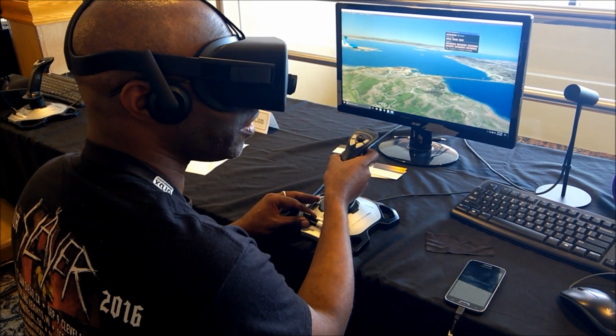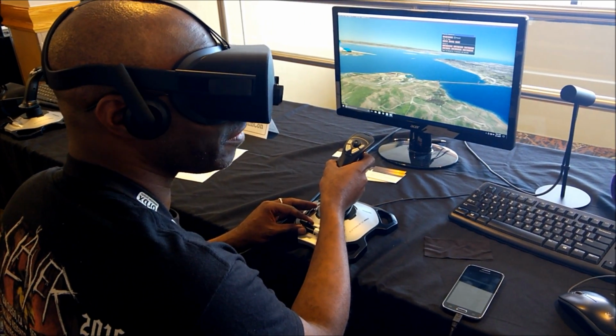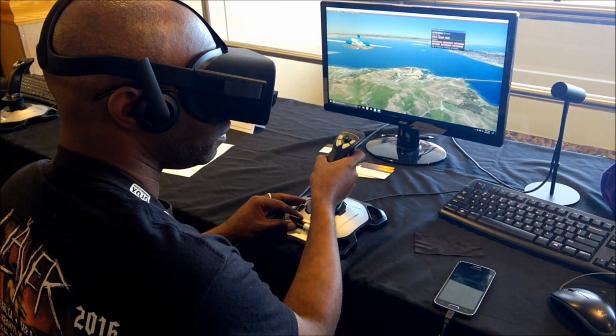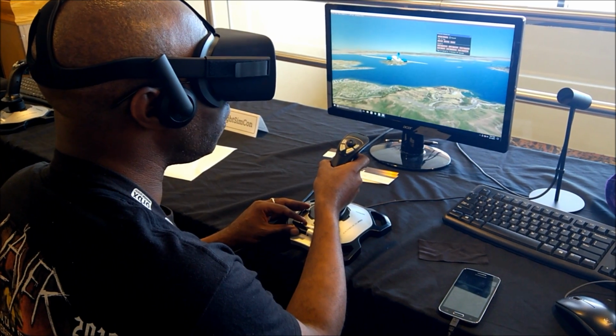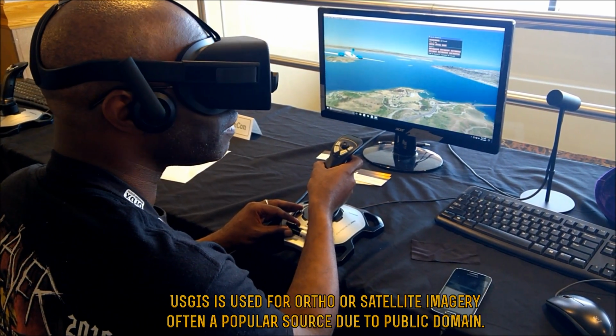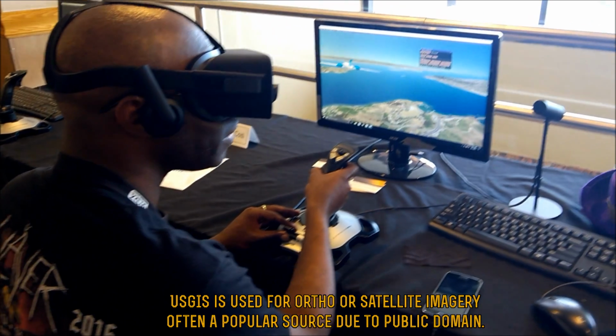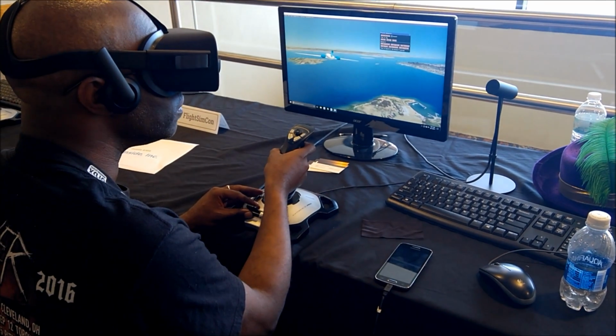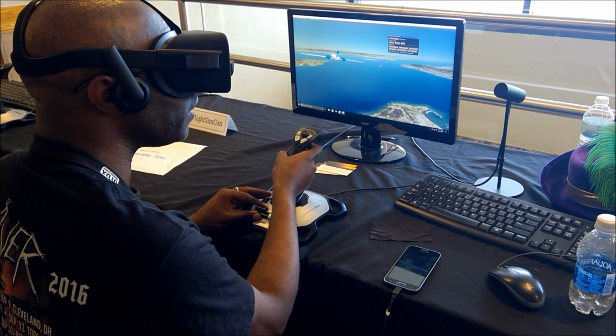So now, as far as scenery, what are you running for scenery? So it's an entirely custom scenery system. We're using U.S. government image data. Oh, so it is ortho. It is ortho, and it's combined with some land class data. Right. And we're using OpenStreetMap as a source for a lot of our geometry data. Smart move. Yeah, smart.